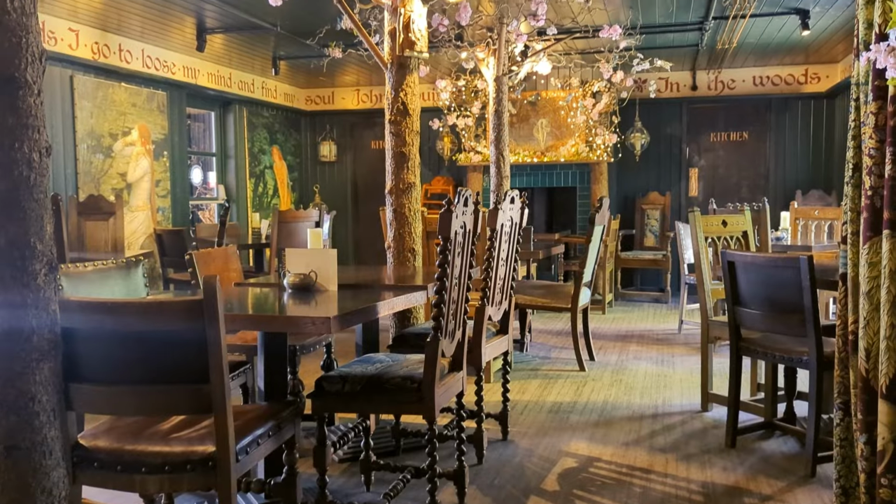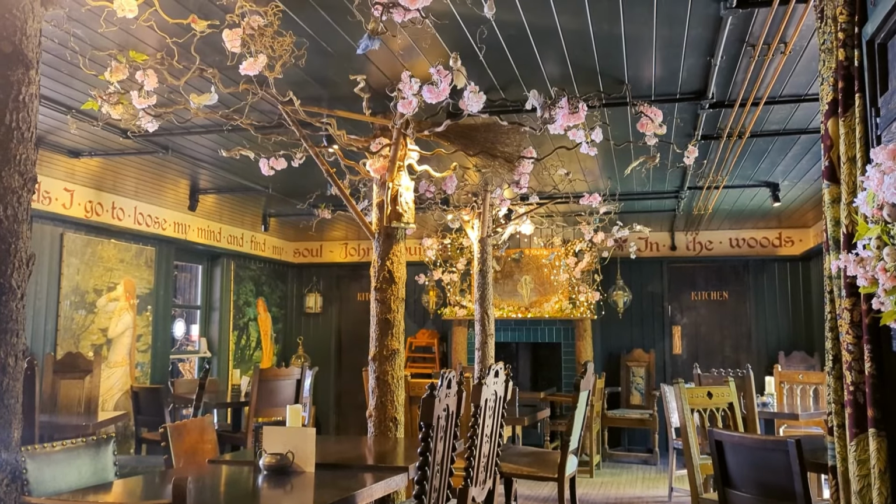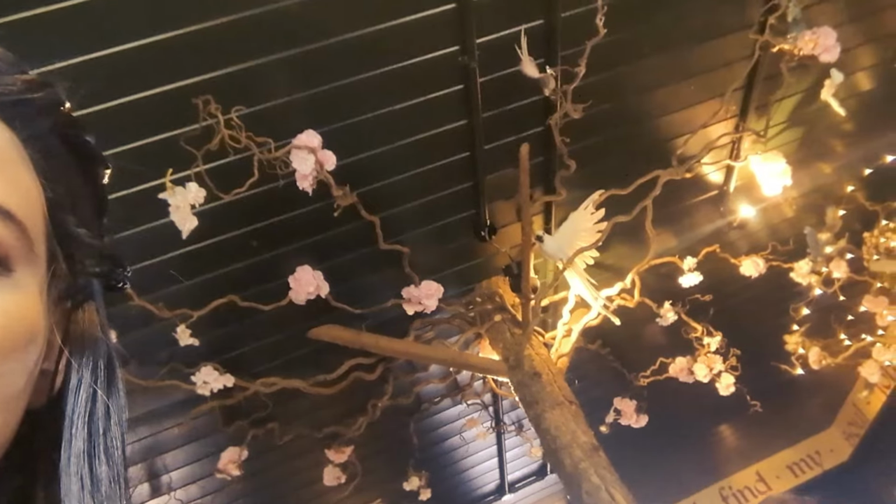The cafe itself was absolutely beautiful. It had a rich medieval, pre-Raphaelite style to it, with tree branches and fairy lights strewn about the place. I was instantly in love with the aesthetic. Even the toilet was pretty. It had a nice wooden basin.